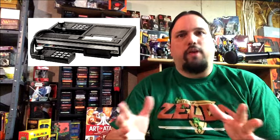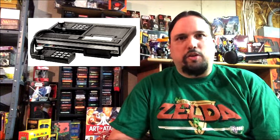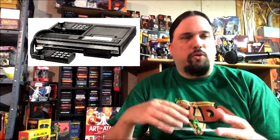I was super excited because it was a system that, even though I had the Intellivision as a kid, I always thought the ColecoVision was really awesome. It had a much better version of Donkey Kong. Actually, a friend of the family had a ColecoVision, so every time I went to their house, I always wanted to play on it. It's an amazing system.